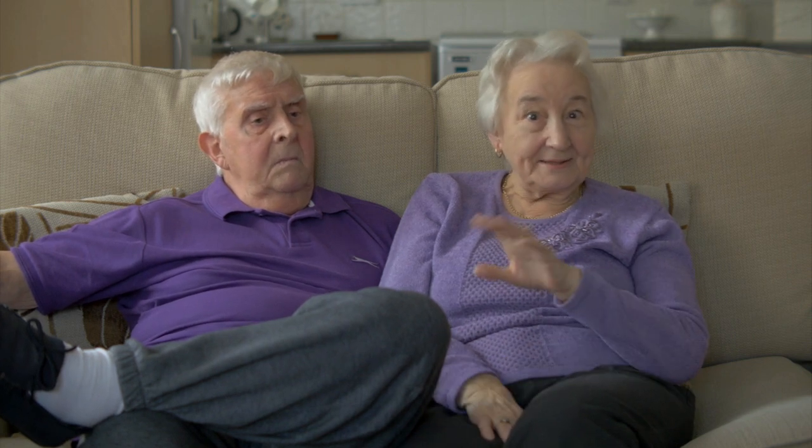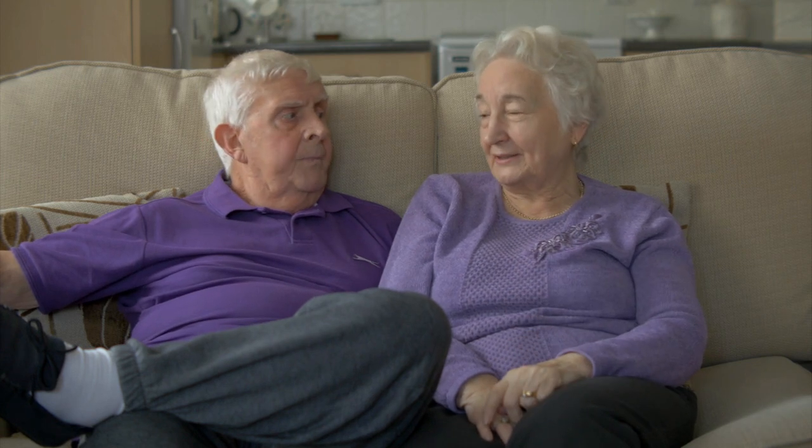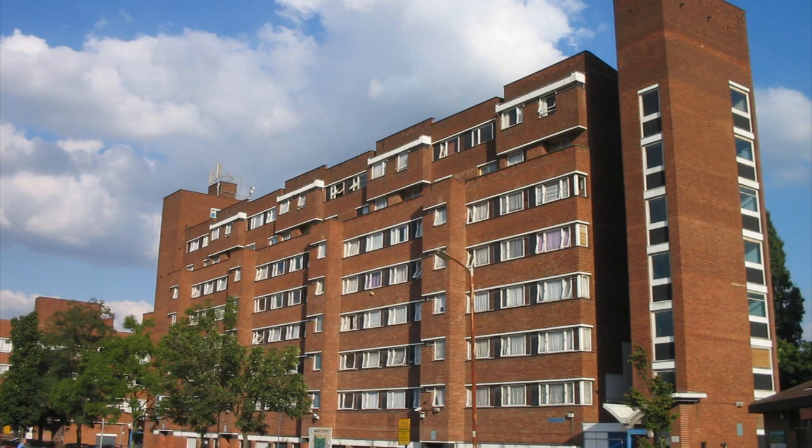Then we moved to a bigger flat in the same block, still an old block. But when we got there, they did have electricity in that one, didn't they? Yeah. And that's when our daughter was born. She was born in 63. Our son was born in 66. And then we moved here in 68. And our youngest son was born when we lived in Market Estate.